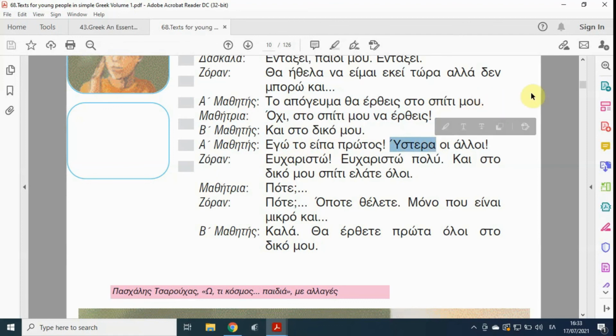This word here. Ύστερα. Okay, so I thought this was a past tense verb. It is not. This just means afterwards. Okay, so afterwards, the others. So I said first, afterwards, the others. All right. So you see, Student Alpha has gone from being the villain of the piece to the most prominent of the heroes. It truly is a tale for our age. Okay, so ευχαριστώ πολύ και στο δικό μου σπίτι ελάτε όλοι.